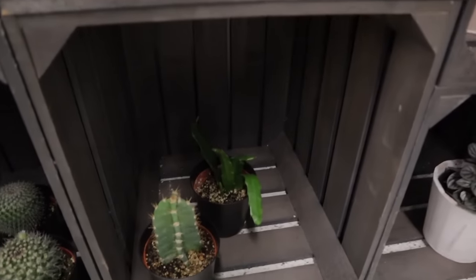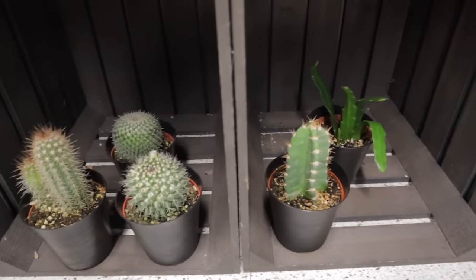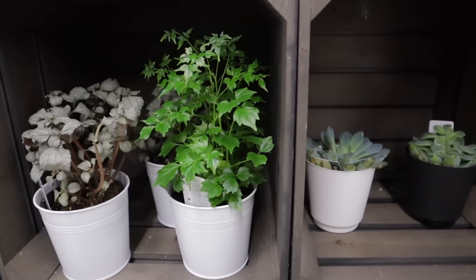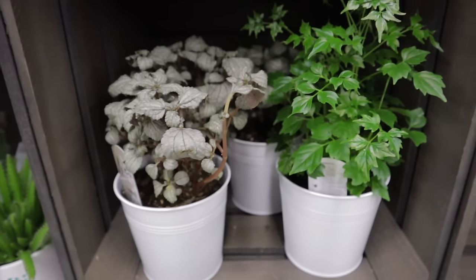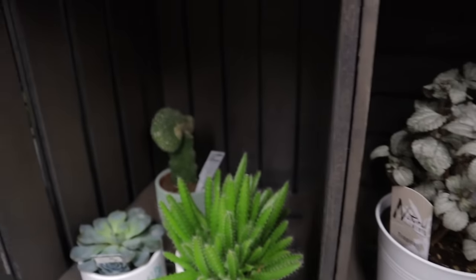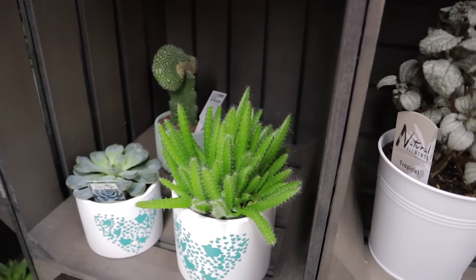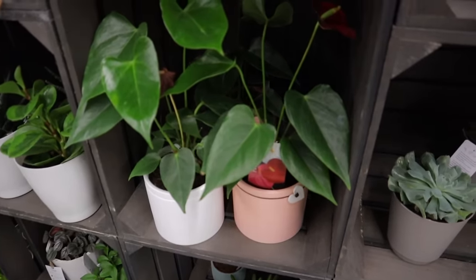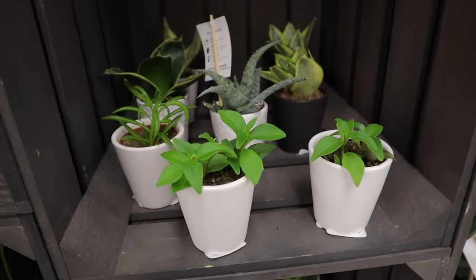Ooh. All right, so we have an orchid cactus over there. And I think this one is a type of Aralia on the right. Now, this one on the left is so silvery. Beautiful Pilea. Then we have the brain cactus over there and the dragon fruit, as well as some more little succulents.